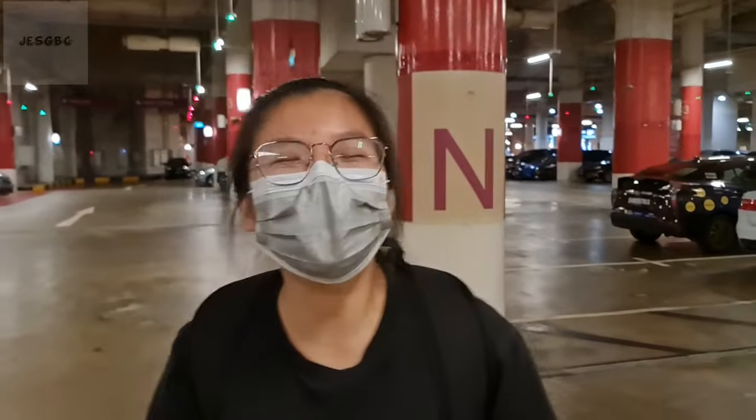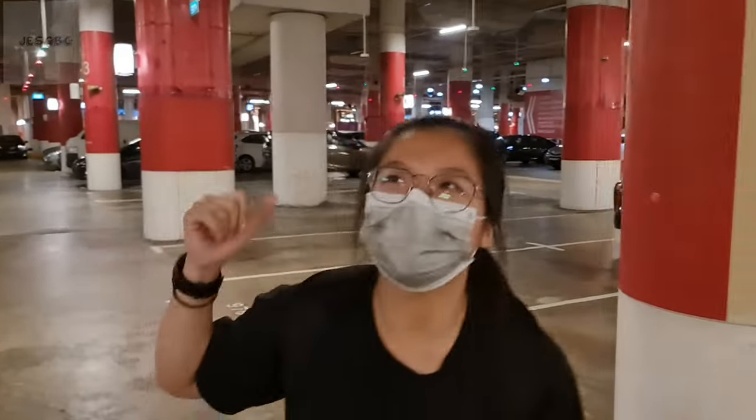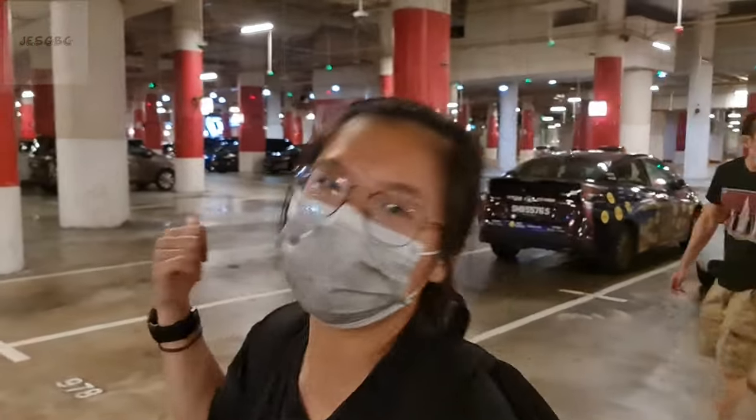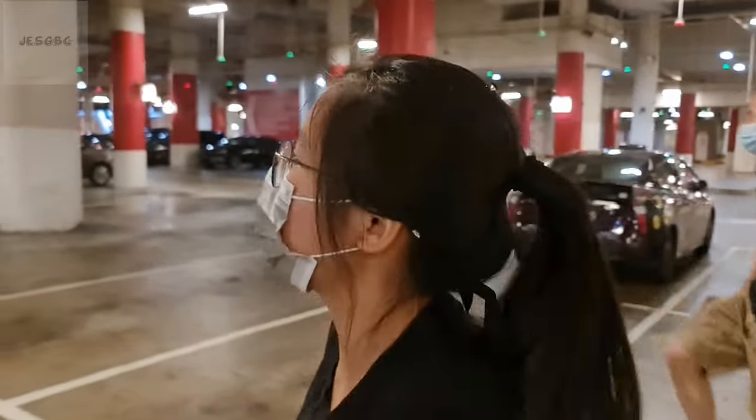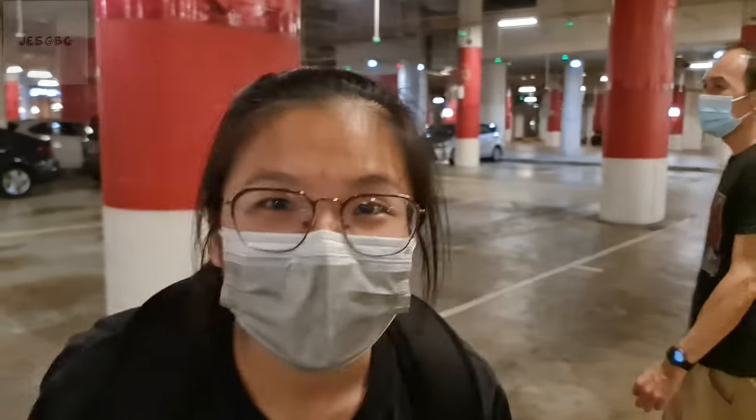We are at Resort World Sentosa car park, and we are walking towards the Sea Aquarium at Resort World Sentosa. I don't really know where it is, we're just looking around, finding the location to see when we reach the entrance.